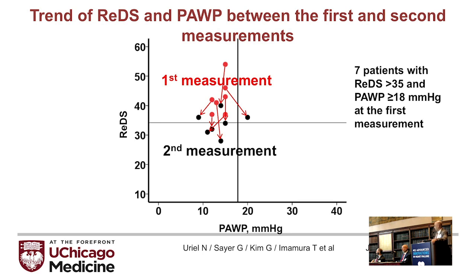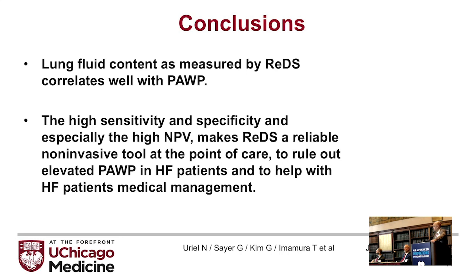Look at what happened when we looked at the ReDS of those 4 quadrants. The groups that we can recognize are groups 3 and 4: elevated wedge without elevated CVP, or elevated wedge and elevated CVP. There is a definitely dramatic increase in the ReDS reading compared to patients whose congestion is only on the right side. So to conclude, lung fluid content as measured by ReDS correlated very well with pulmonary capillary wedge pressure. The high sensitivity and specificity, and especially the negative predictive value, make ReDS a reliable non-invasive tool at the point of care to rule out elevated wedge in heart failure patients and to help heart failure medical management.